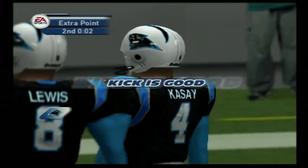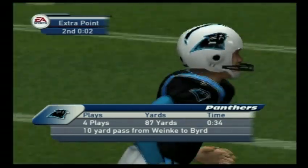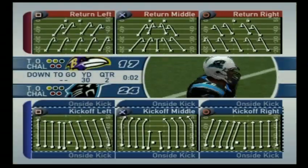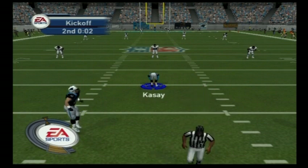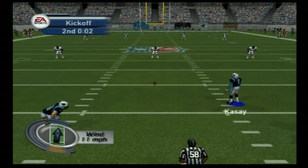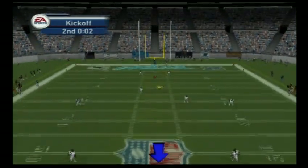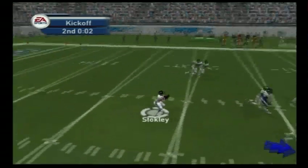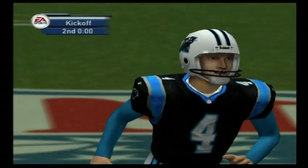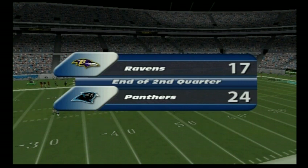It's up. The point after attempt sails through. The Panthers go up by a touchdown. Casey gets it off. That's the end of the second quarter with the score Carolina 24, Baltimore 17.